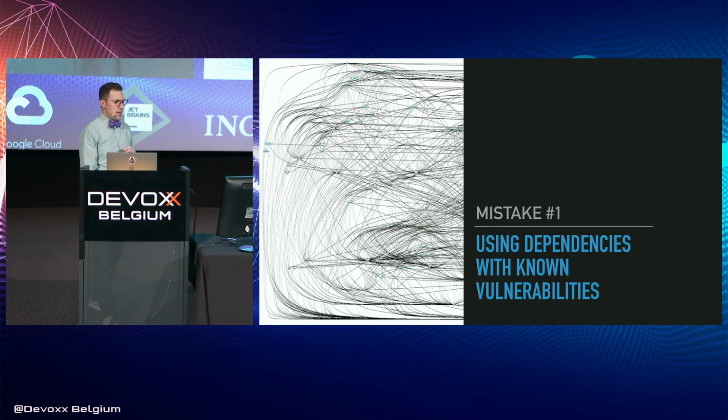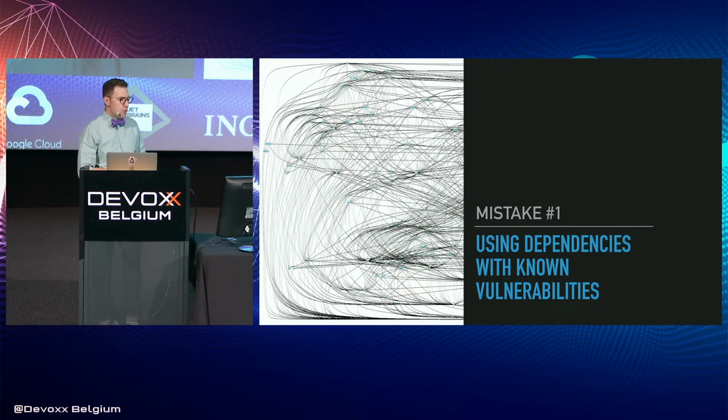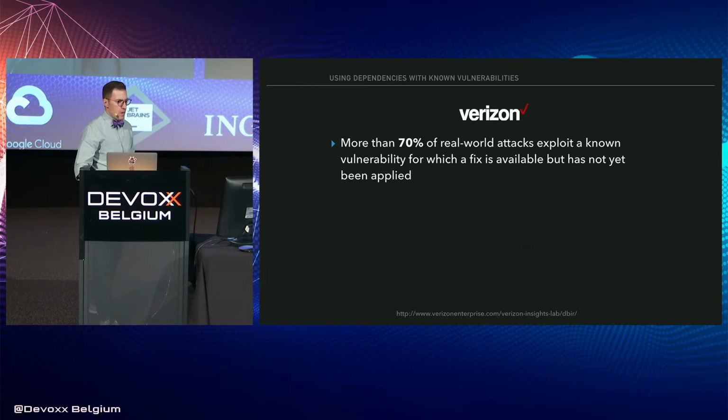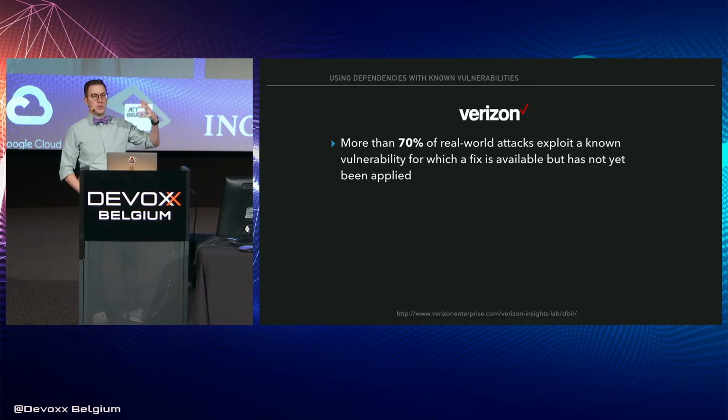The first one is using dependencies with known vulnerabilities. We're going to start with what I think is the most important one, and I think it's the most important because it's probably the most commonly made mistake. A recent study by the folks at Verizon that looked at real-world attacks, so these were attacks that the root cause was understood, they had been published and could be looked at. Verizon found that 70% of these attacks exploited a known vulnerability for which a fix was available but had not yet been applied. So if it was a Java framework, the fix was on Maven Central, but the people running the application had never deployed those updates.